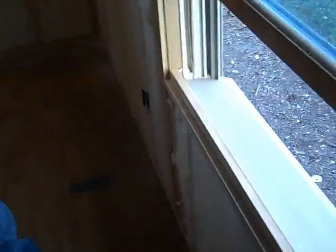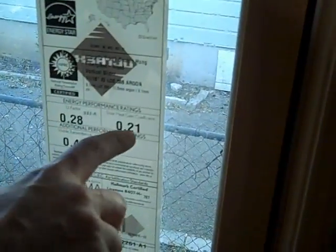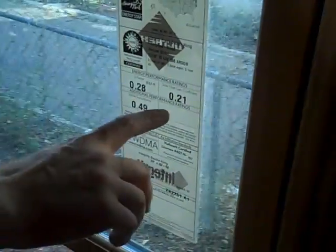Performance is really good on these. I don't know if you can zoom in on the NFRC ratings on here. This is a U factor of 0.28. So we've got, what percent is that? 72% of the sun's rays are being rejected by this window. 28% of the sun's, pardon me, I'm looking at U factor, solar heat gain coefficient rather. So 21% of the sun's rays are getting let in through this window. The U factor is 0.28.